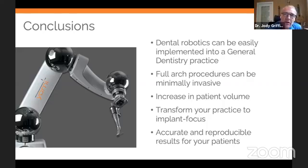The Yomi was originally primarily for oral surgery, but if you have a skilled general dentist who has a lot of implant training, then I do think it can be implemented into the general dental practice. It allows for a minimally invasive full arch procedure. I use it for every implant that I put in. Is it overkill for some singles? Probably. But I like the confidence knowing that it's going to be exactly where I planned it.